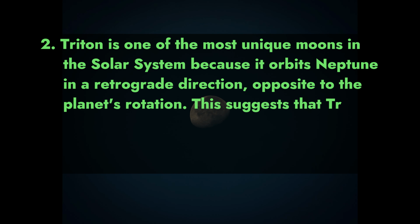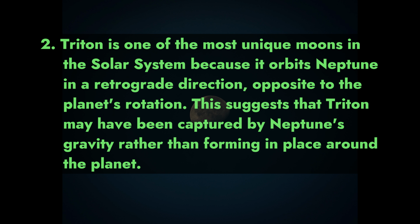2. Triton is one of the most unique moons in the solar system because it orbits Neptune in a retrograde direction, opposite to the planet's rotation. This suggests that Triton may have been captured by Neptune's gravity rather than forming in place around the planet.